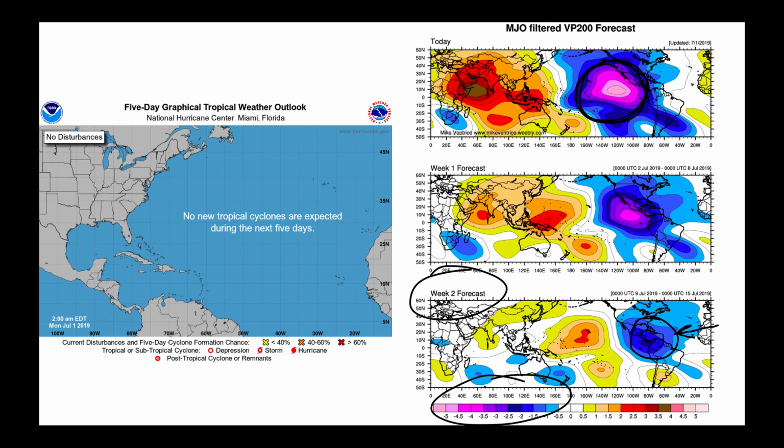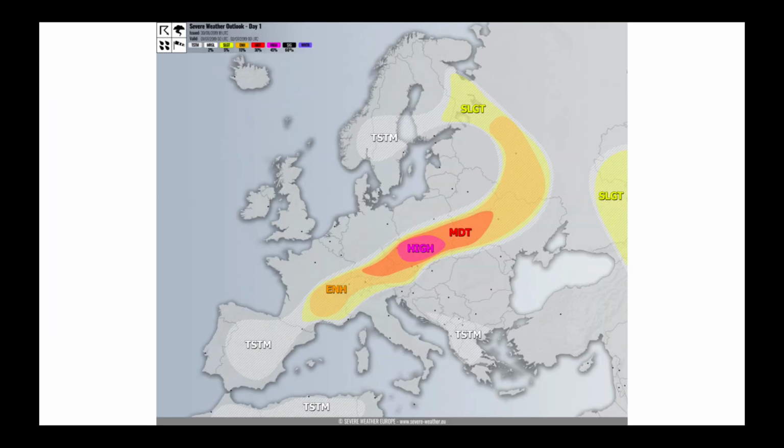But the upper levels of the atmosphere by the time we get into week 2, so here we are talking about the second week of July, are starting to look a little bit more favorable for some development here in the Atlantic. So we're going to have to keep a close eye on that moving forward, okay? What I want to do to finish this up is take you quickly abroad.